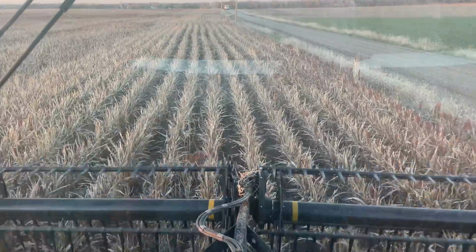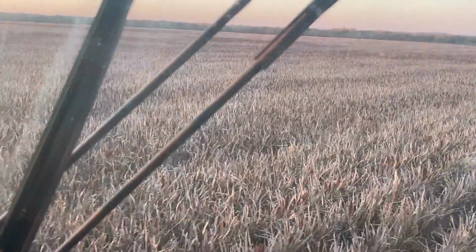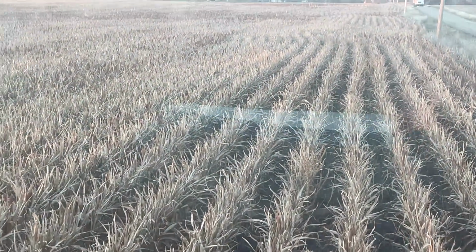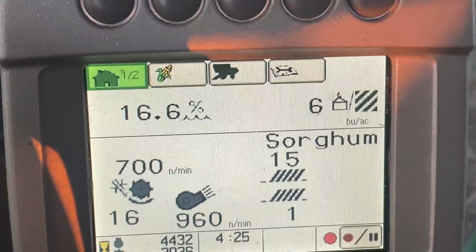Alright, we've started a new field. If this one would have been closer to home, we'd have maybe chopped it. This is our farthest west field, and it might not even make 20. It's not doing so hot.